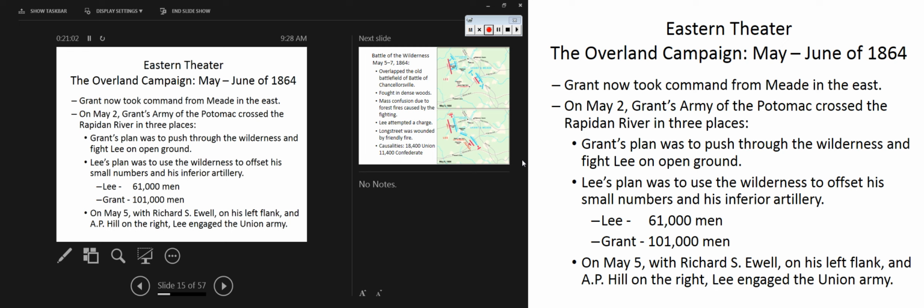You may want to have that review out to knock down a few of the terms from the review. So we have, this is being fought May through June of 1864. So Grant now has command from Meade in the east. On May 2nd, Grant's Army of the Potomac crosses the Rapidan River in 3 places. Grant's plan: push through the wilderness, fight Lee on open ground, and essentially defeat the Army of Northern Virginia and force Lee's army into surrender.